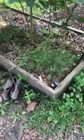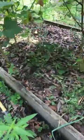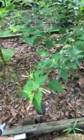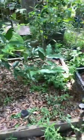Got some of my herbs at the bottom, like rosemary. My strawberries are still alive and kicking down here, shaded by the rest of them. My blueberries, some more of my turmeric in here, and my comfrey. What, buddy? Okay.